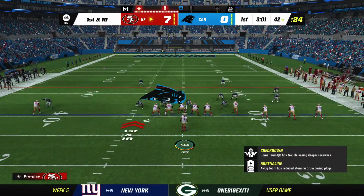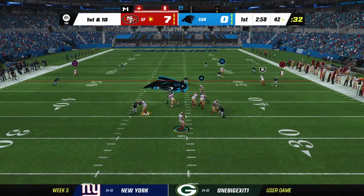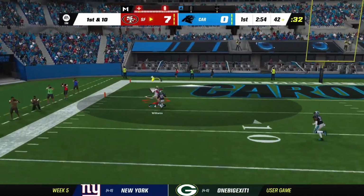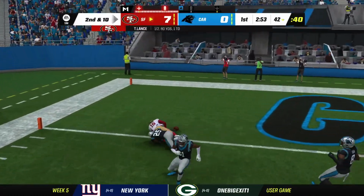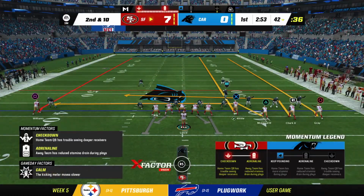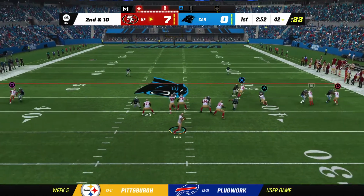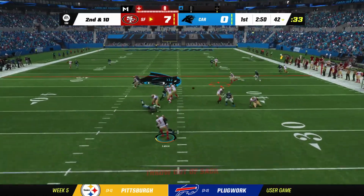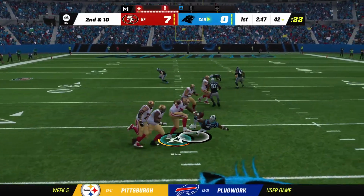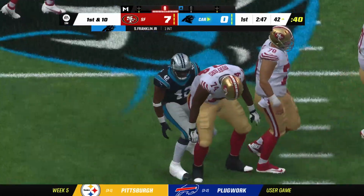1st and 10. Lance now on 1st down. He's airing it out for Williams. And incomplete on the deep ball. So after the incompletion on 1st, now 2nd and 10. Working from the gun, Lance. This is intercepted. And the Panthers are going to take possession of the football.